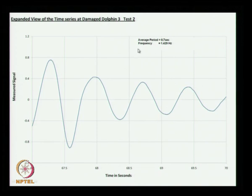What will be the frequency for an undamaged dolphin? Will it be more than this or less than this? Question is clear, no? We have measured the frequency. The frequency will be more or less for an undamaged dolphin?